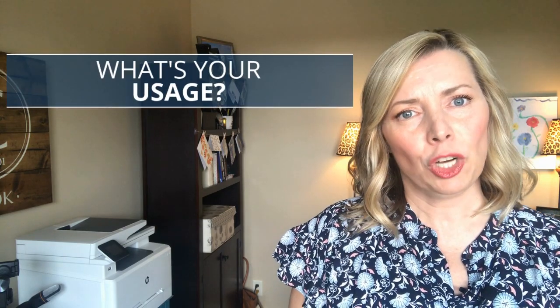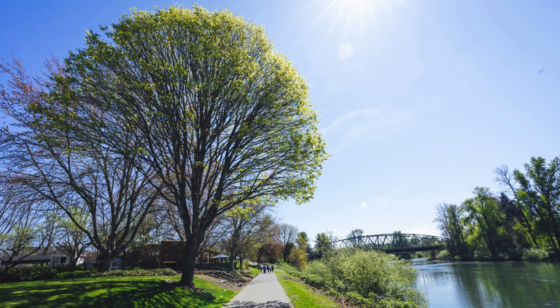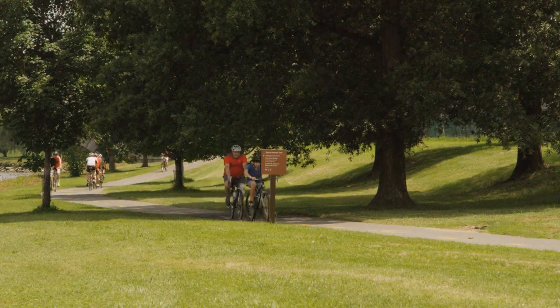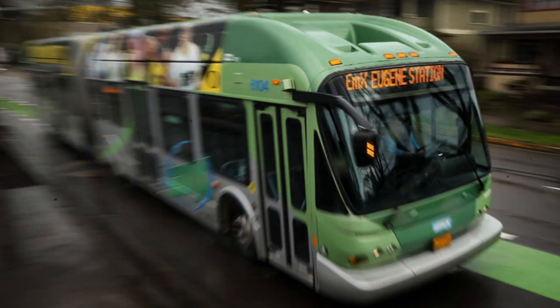Now, obviously, the size of your home, the season, and your overall usage will ultimately determine the cost of water and electricity per month. Next, let's look at the transportation costs and options in Eugene. Eugene has an abundance of bike trails, paths, and lanes to make biking a viable option pretty much anywhere here in town. We also have Lane Transit District buses that service the area and cost about $50 a month or less, with many discounted rate options.